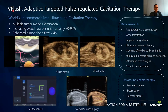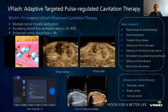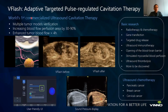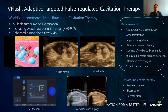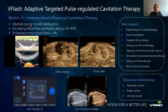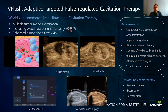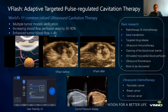We have a laser, very important features on the tumor study. It is V-flash. Actually, we are the first in the world to realize ultrasound cavitation therapy. With our VINNO machine, we have multiple tumor model verifications and increased blood flow perfusion area by 30 to 19%. It enhances tumor blood flow for greater than 4 hours.